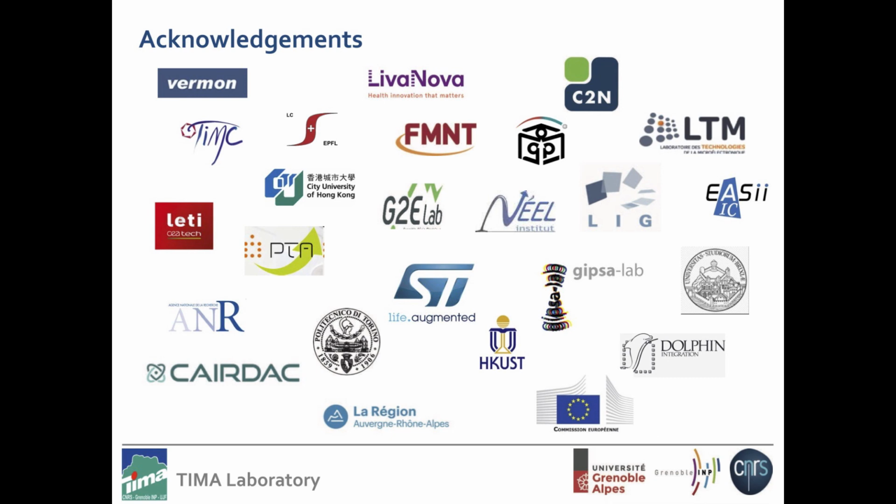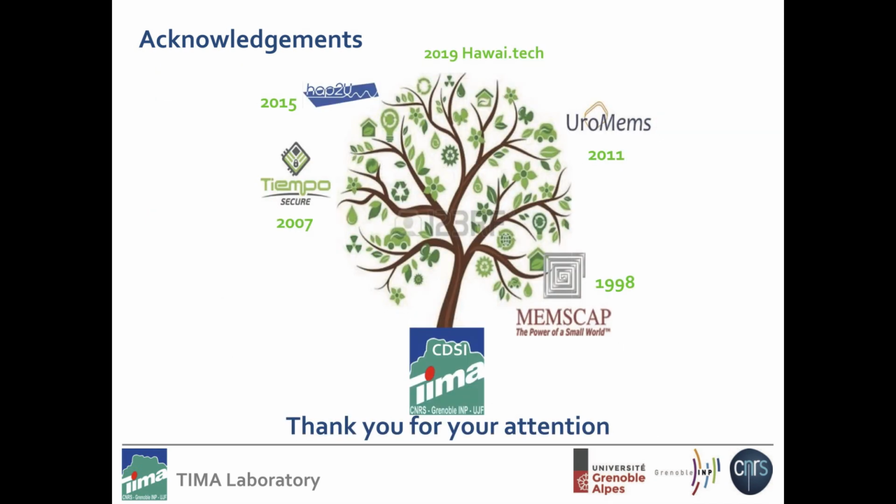And lastly, we have propelled all the work through startups. MEMSCAP was the first, and the other ones are on integrated circuits, urinary sphincters. It's an implant, completely automated, and it's an artificial one. Hap2U is for haptic rendering. And finally, the last one is more involved in the design of artificial intelligence devices and circuits.